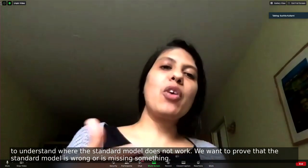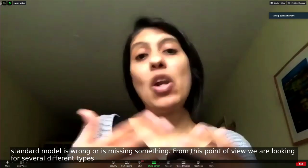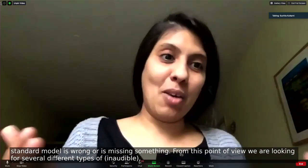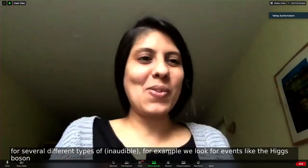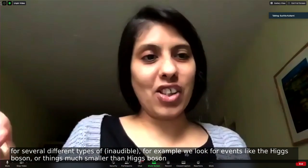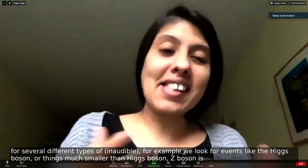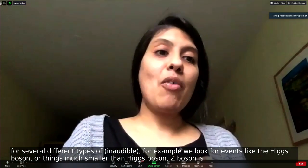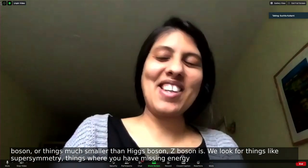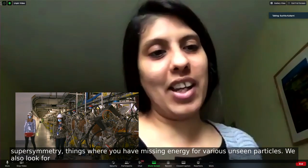So from this point of view, we are looking for several different kinds of events at the LHC. We look, for example, for events like the Higgs boson, but with masses which are larger or smaller than the Higgs boson, or Z boson. So these are what is called extended gauge theories. So new types of gauge bosons in general. We look for things like supersymmetry, things where you have missing energy or where you see unseen particles in the final state.